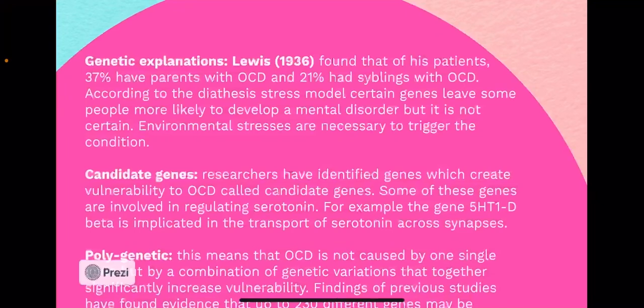So for the genetic explanation, Lewis found that of his patients, 37% have parents with OCD and 21% had siblings with OCD. According to the diathesis stress model, certain genes leave some people more likely to develop a mental disorder, but it is not certain. Environmental stresses are necessary to trigger the condition. So there's strong support for a genetic component for OCD, as evidence shows that it runs within families.